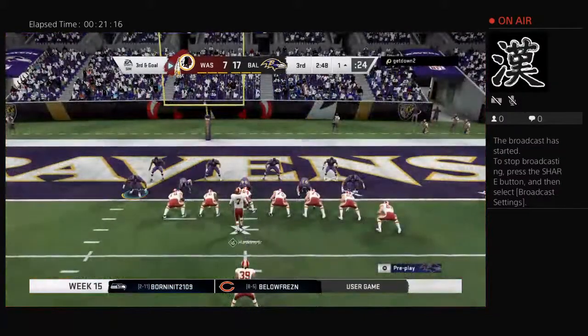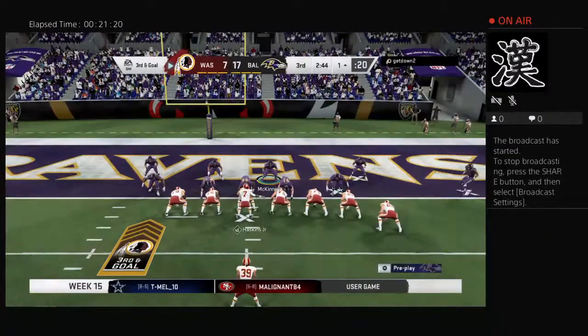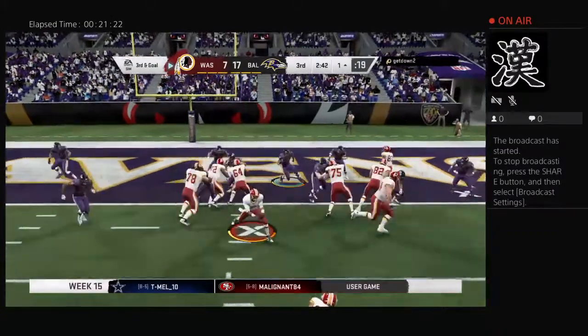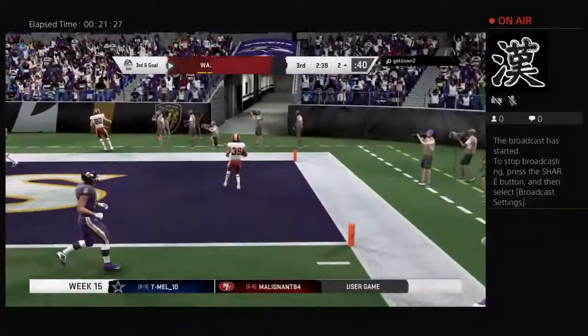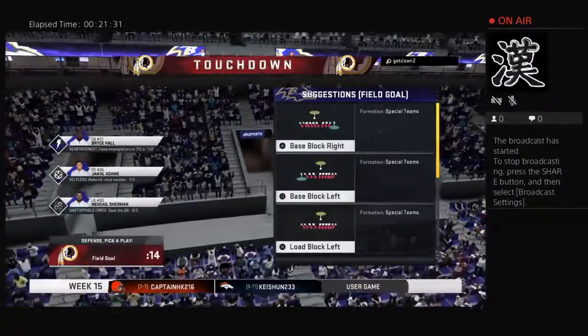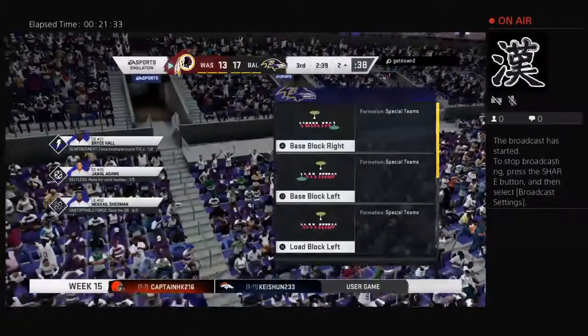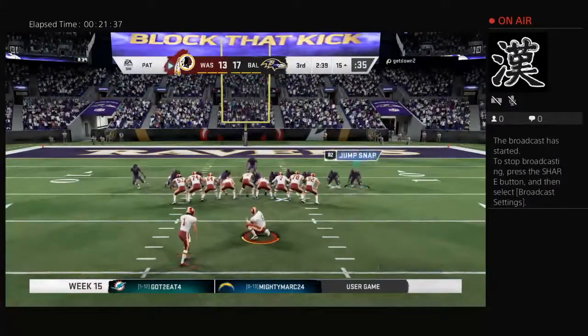So now it's 3rd and goal. This Raven defense trying to keep him out of the end zone. It'll be Love to try and get the first. And he is into the end zone. Touchdown, Redskins. Bryce Love, his 3rd touchdown now on the year, as they are now just an extra point away from making this a 3-point game.